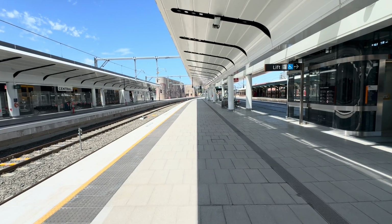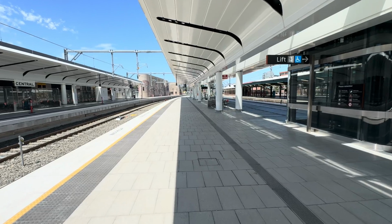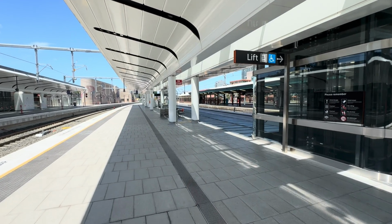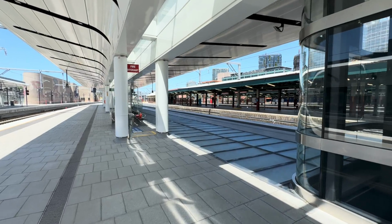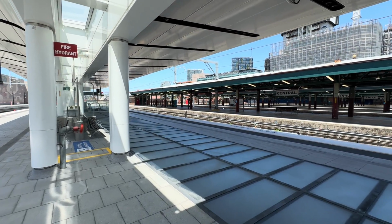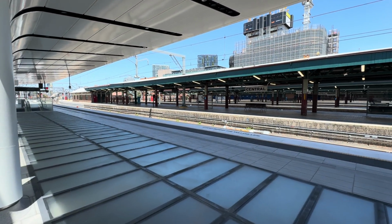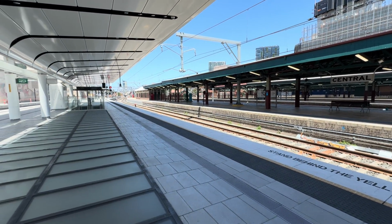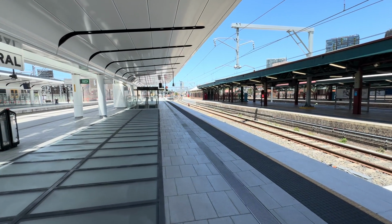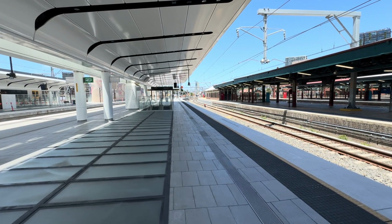I mean, there's a number of stations on the network that have... Sorry, I'm just walking around here. There's a number of stations around the entire network that have different numbering, I guess you could say. Like, Wynyard doesn't have a platform 1 and 2, for example. Wynyard doesn't have platform 2 or 1.